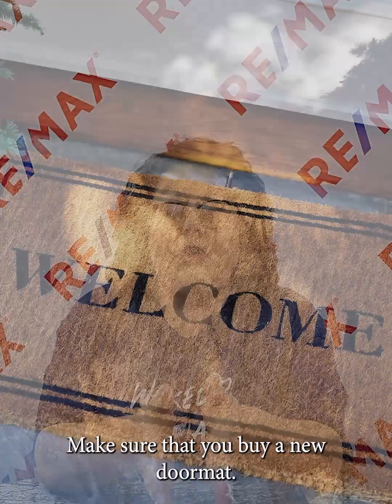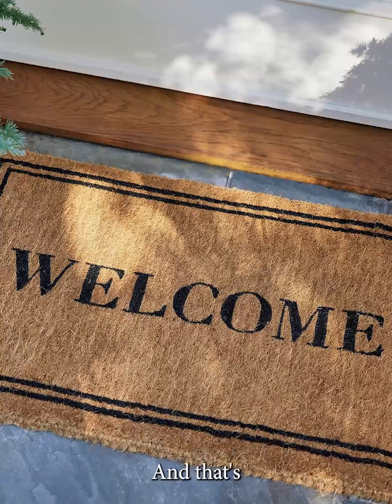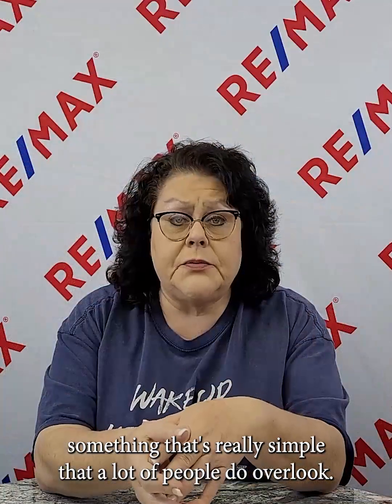Make sure that you buy a new doormat. And that's something that's really simple that a lot of people do overlook, but having a fresh doormat welcomes the buyers into your home again. It's just a nice touch.